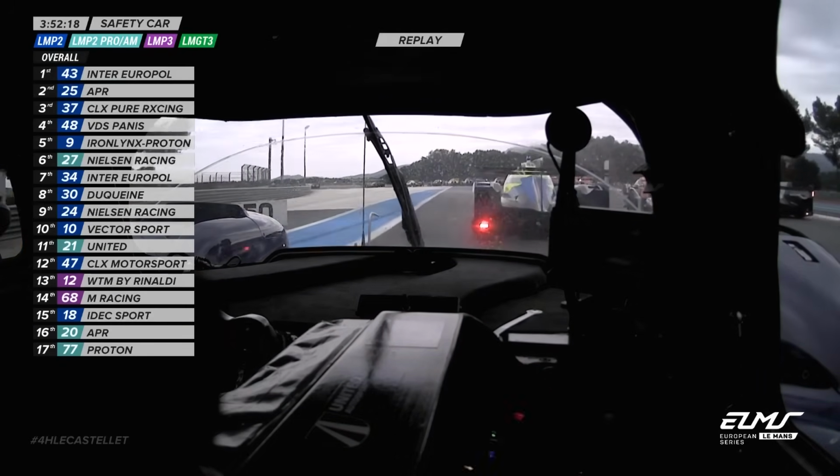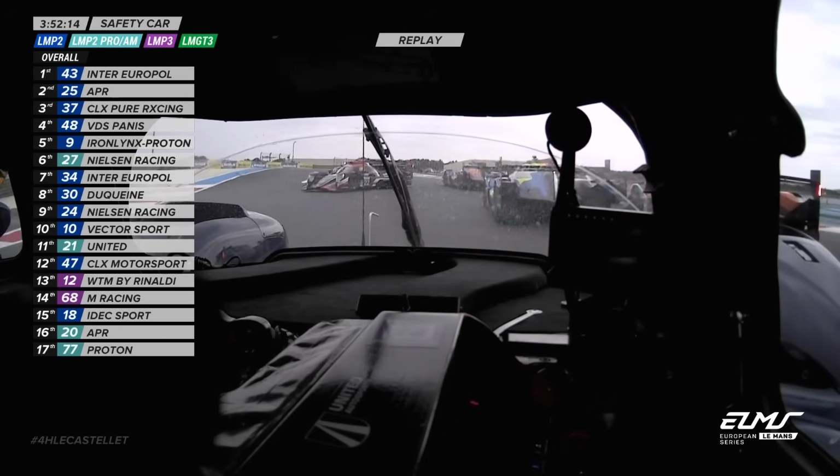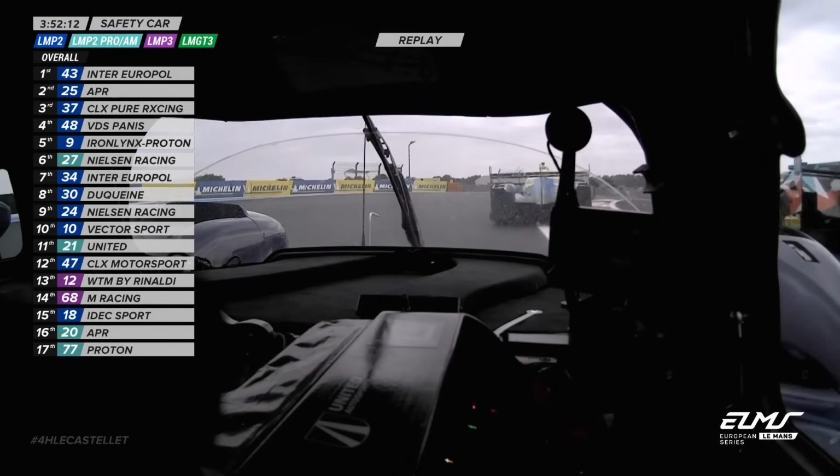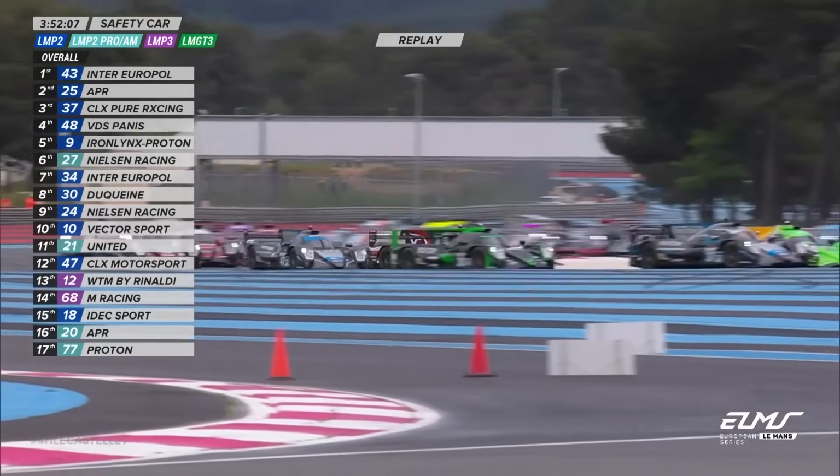Confirmed, by the way, both APR cars started on wet weather tyres. So Quaitalen Tudis in the 20 car. I think the car you were seeing making up ground was the Algarve Pro Racing number 25 car, scything through.